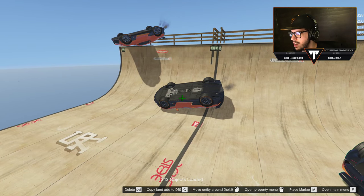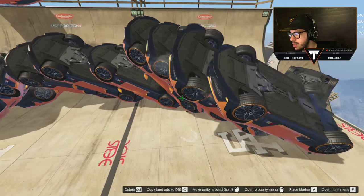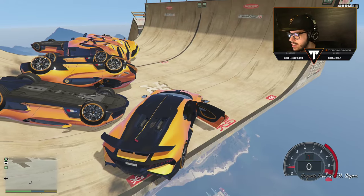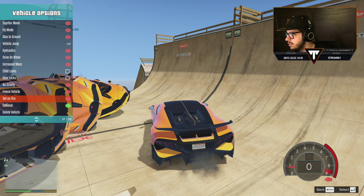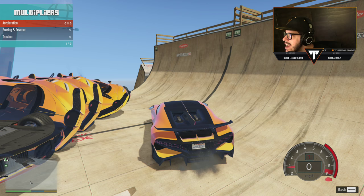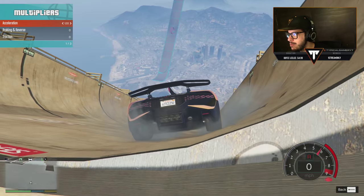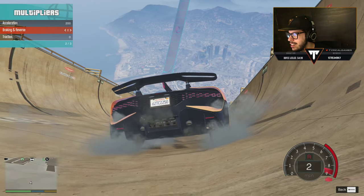Okay, let me go ahead and copy this. One of the Bugattis flip over. There we go. Yeah, if I lower the torque, all right, I'll give it one more shot here. Dude, it just popped me out. Oh, I can increase the... Oh my goodness! Okay, chat, I don't think we should touch this stuff. I don't think you guys are ready for this.